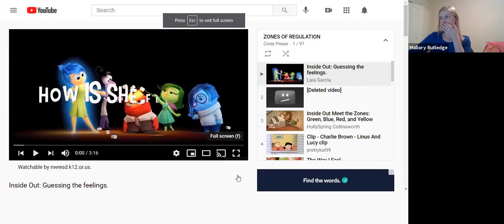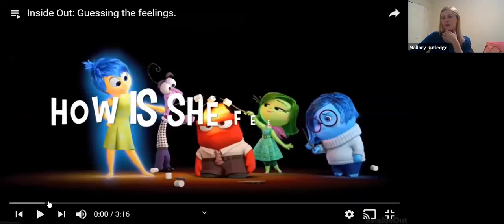So pull up your zones chart on your screen so that you can reference that, and we're going to guess which zone the character's in.